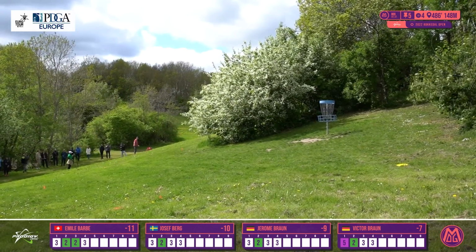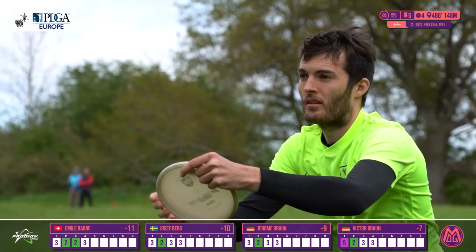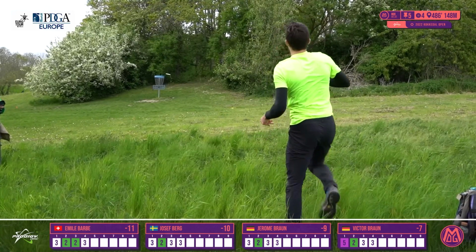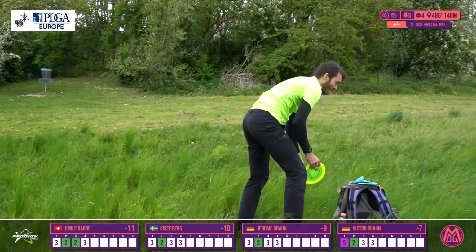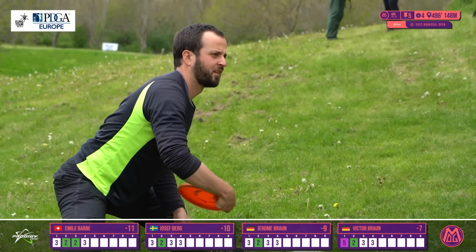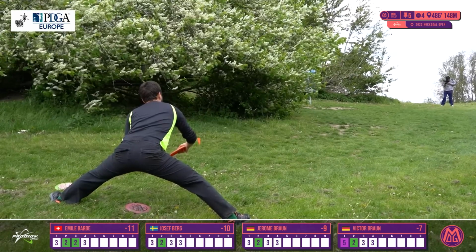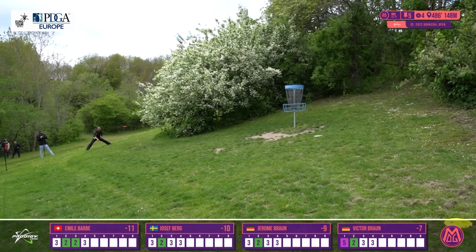And we can see this is exactly the problem when you end up short left, is that you got to get it over the bush, but far enough. An opposite situation, long right. That is the eagle bid for Emile, though. He has a cannon on that lefty arm of his. But again, not trying to bite off more than you can chew. Just, he'll take the easy, stress-free birdie.